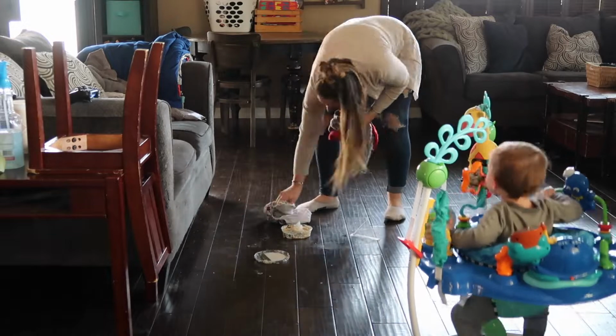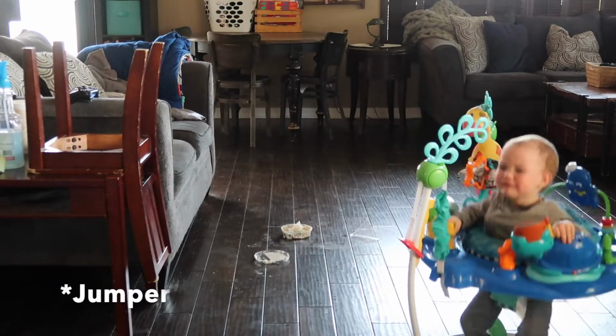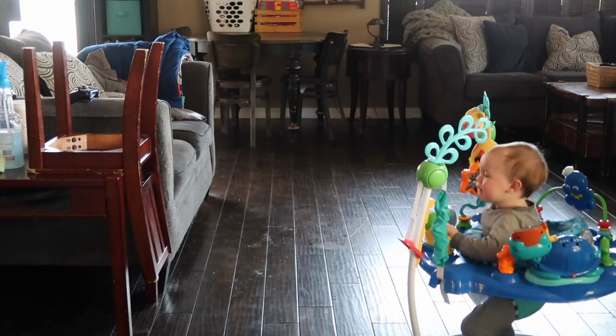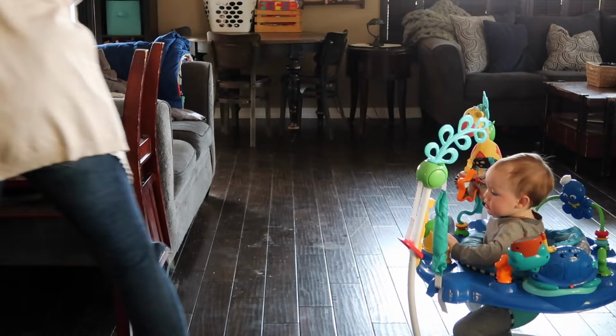So I changed Mr. Hummus's pants, and he's not very happy that I had to put him in his walker, but I had to clean up all that mess. So I had to grab him, put him in there, and kind of just grab the Bona mop and some spray and a towel and wipe that up real quick. Otherwise somebody was going to slip.